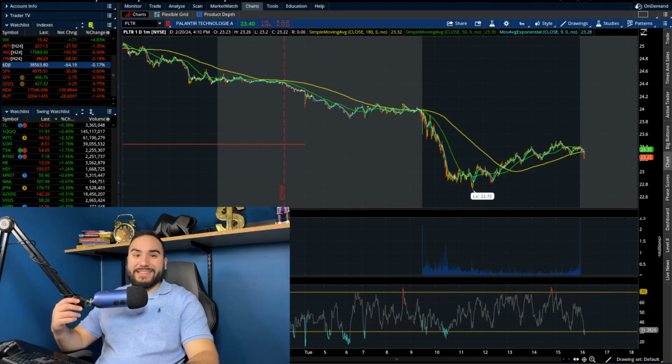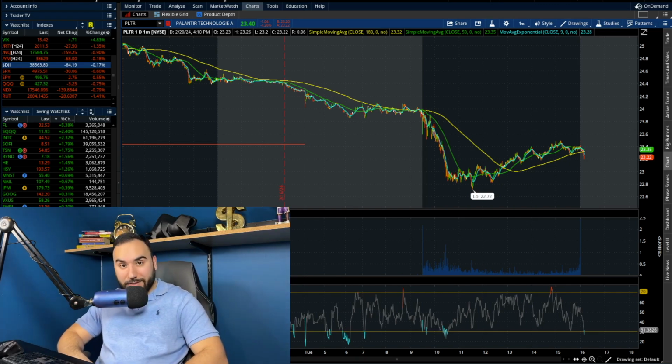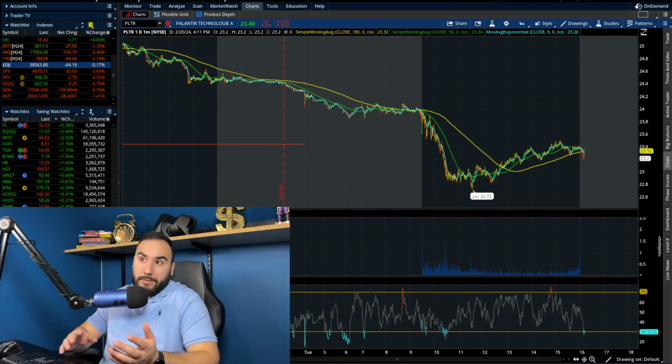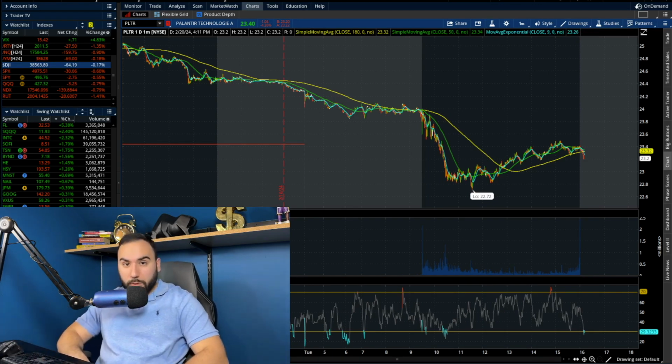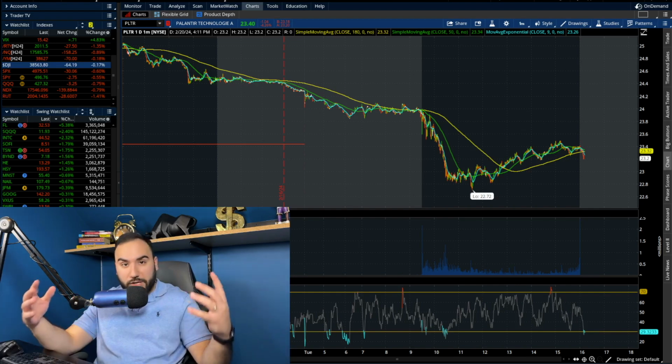Palantir, oh Palantir. We have to do an update today, guys, on these charts as well. Palantir went down over 4%, down over $1, and now it's trading more towards the bottom. Actually, it might be breaking the range that we were talking about in the most recent update. So we're going to break down a bunch in this video, guys.